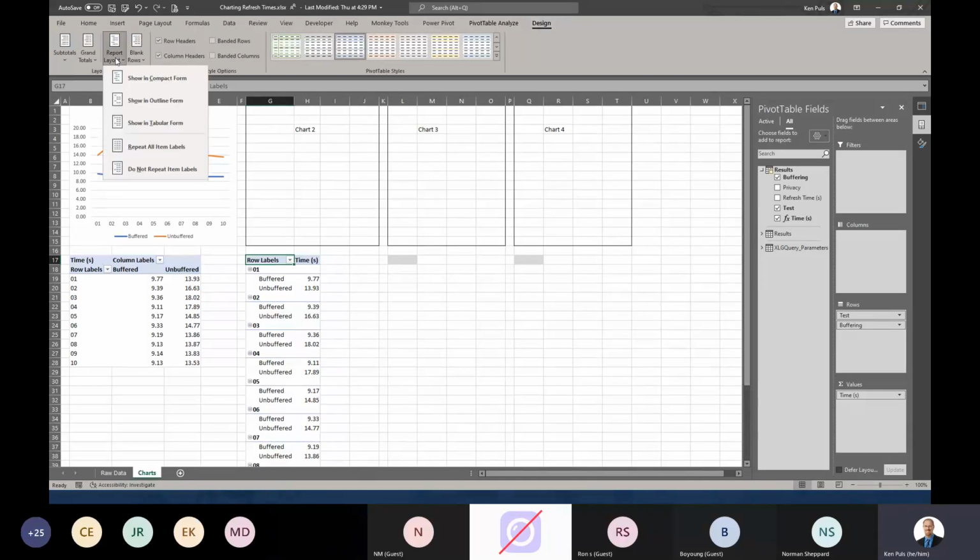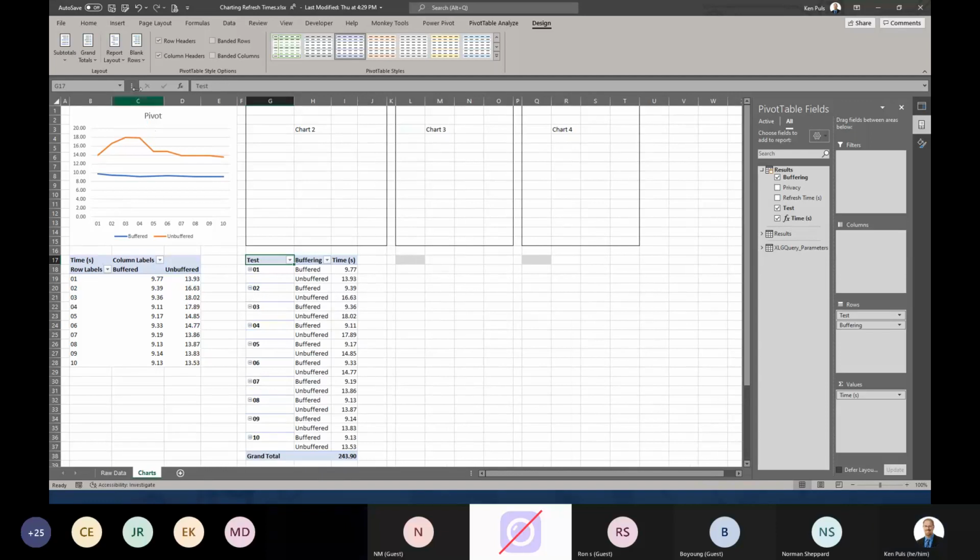So we're going to go to our report layout. We'll show it in tabular form. And then we're going to go to the report layout and repeat all item labels to fill that down. And then once again, we're going to turn the grand totals off. All right. Now, that looks pretty good. I'm happy with the way the data is all structured here.